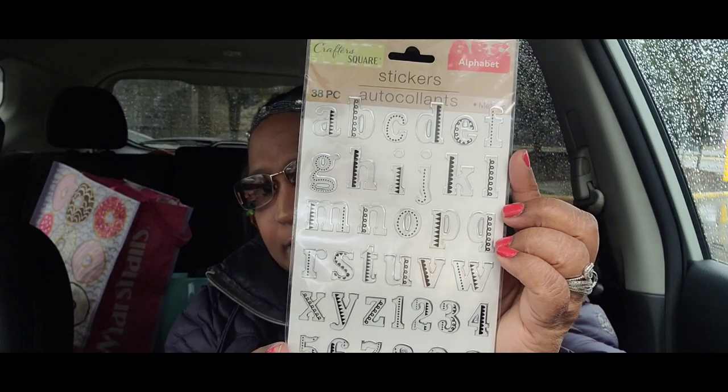Okay, so these are the metallic ones, 38 pieces. They're all metallic. Look at that. That was the blue one, then I got the black, then I got this one metallic. This is the first time I've seen these at the store. Then I got these in script, 63 pieces metallic, and I'm gonna open one and show you guys.